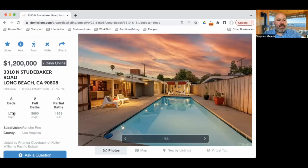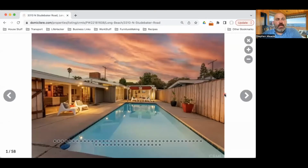It has 3 bedrooms, 2.5 baths, and this one has been enlarged to about 1,739 square feet. It was built in 1953. The way they enlarged this home was kind of interesting. These homes, again, are designed for indoor, outdoor living, and what you're looking at is the courtyard. With these houses, you don't see a lot from the street.